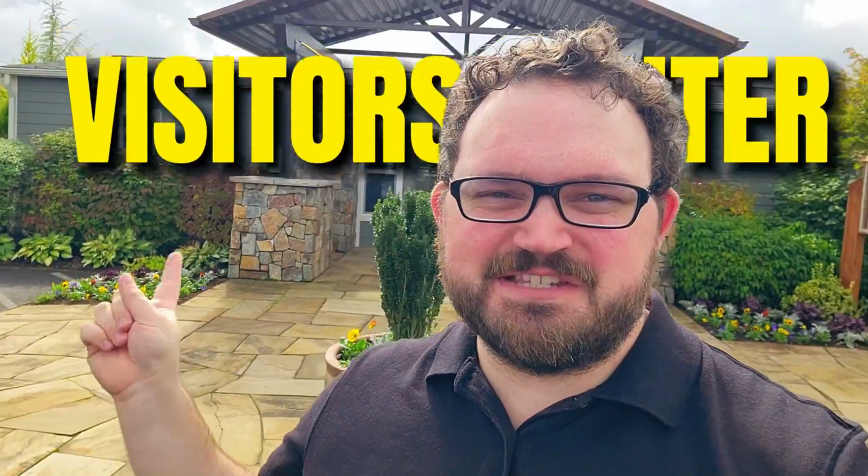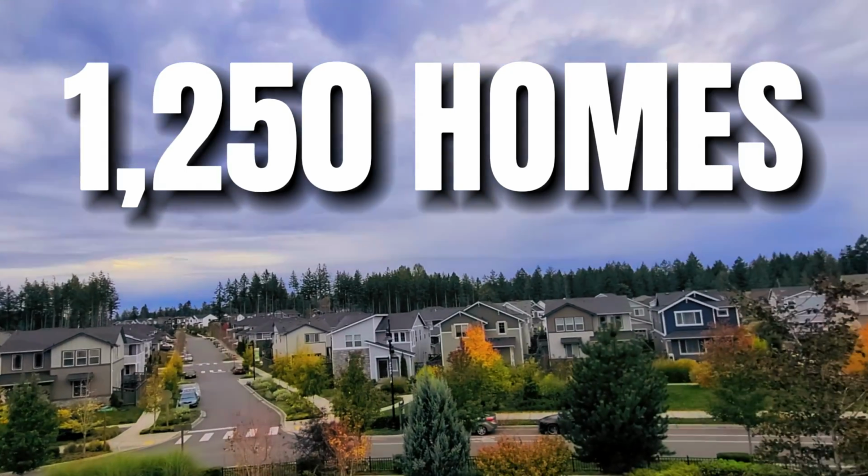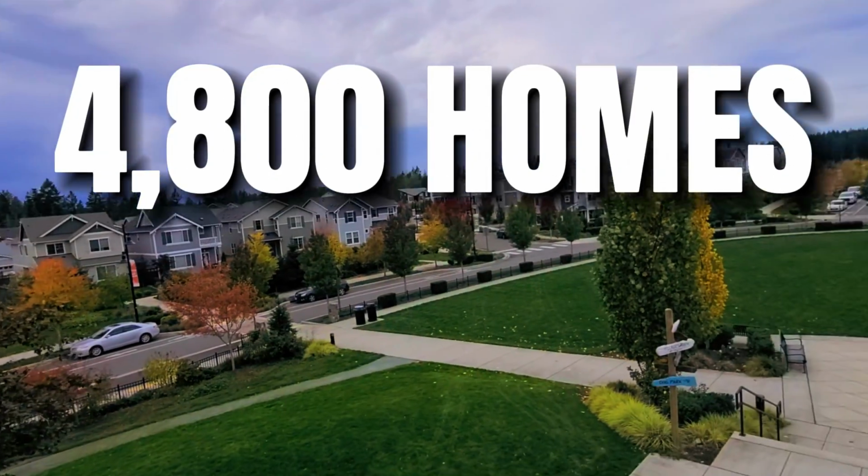Okay, so now I'm going to teleport over to the visitor center so I can get some more information on what's going on in 10 Trails. So right here I'm in front of the visitor center in 10 Trails, and we've learned that so far they have about 1,250 homes or units that are currently built. And once this community is done in a few years, they're going to have about 4,800 units.